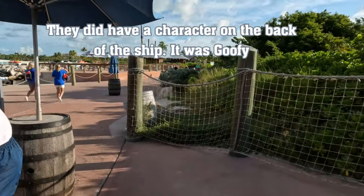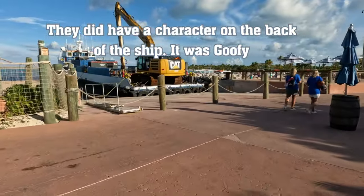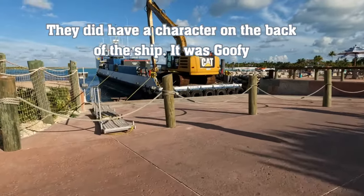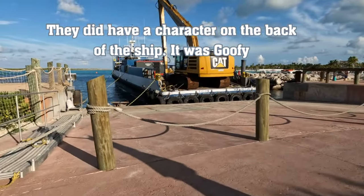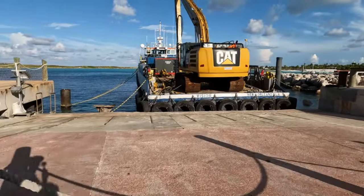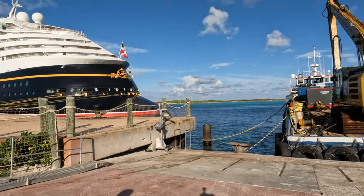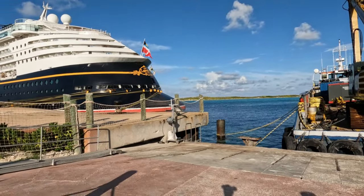It's Goofy. I forgot. Yeah, sorry you guys. I was like, there's no character on the back of the ship. I couldn't see him. It's Goofy. Oh, I've never seen this before. This little boat here. See, there's Goofy way in the back. I don't know if you guys can see him. Goofy's in the back of the ship.